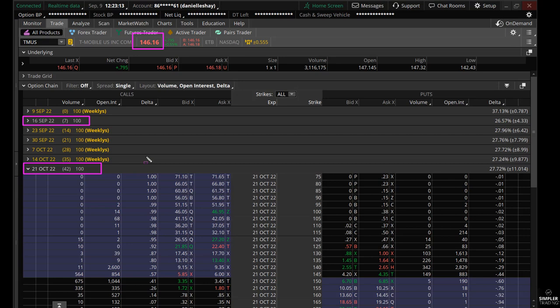For example, Apple, Microsoft, Amazon, Google, Tesla, those stocks have such high volume that it is no problem at all using the weekly series. However, a lot of stocks out there just aren't going to have enough options activity to actually use a weekly series. So that's why it's important to pay attention if you're looking at a weekly or a monthly series. But as you can see, the weekly series are labeled very clearly.